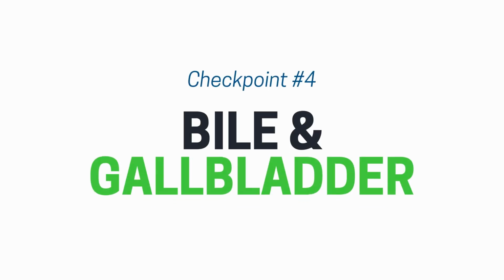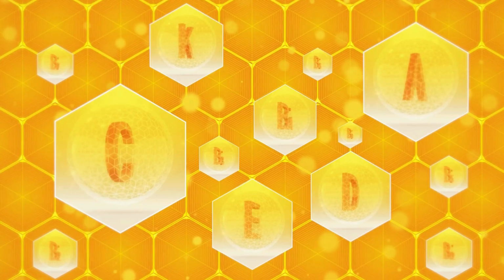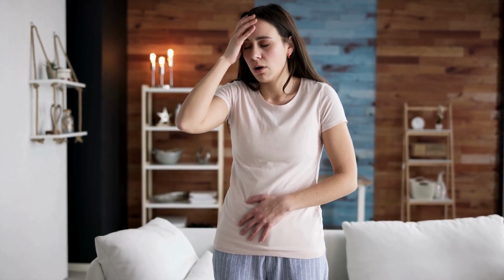Checkpoint number 4 is to check bile acids and gallbladder function. The bile helps to absorb your fat-soluble vitamins like A, D, E, and K, and also your omega-3 fatty acids. Low bile can lead to nausea, pale stool, stomach pain, or even bile acid reflux, which often gets mistaken for normal reflux. Poor bile flow is an often overlooked cause of nutrient deficiency.